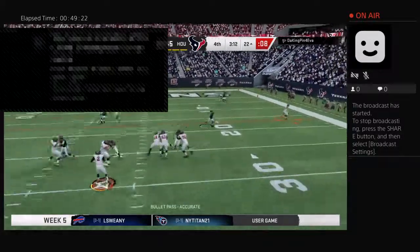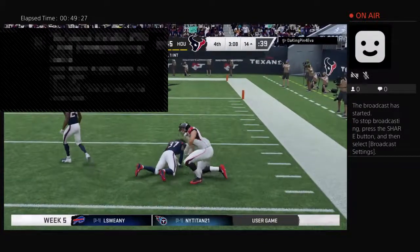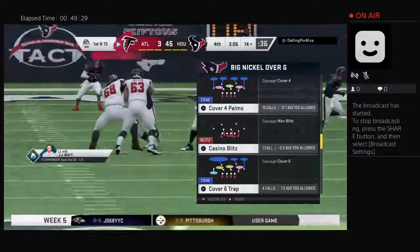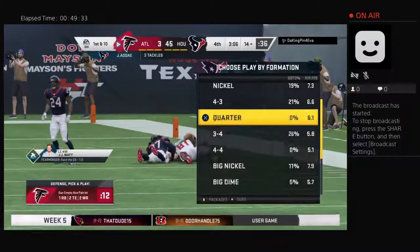To throw again on second down, Ryan, and finding the tight end Hooper. And he'll get him inside the 15 down to the 14-yard line. That one, a first down pickup of 8. First down, Falcons.